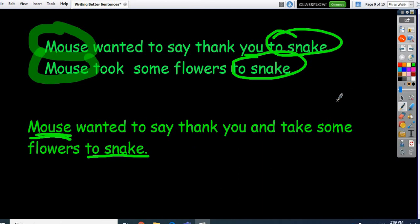So all you're doing is combining either the subjects or the predicates to make your sentence sound a little bit better. All right, you have a page in your workbook that you're going to practice, so it's in your assignment right now. Again, if you have any trouble with this assignment, remember you can always send me a message or give me a call and I will be glad to help you with this assignment.